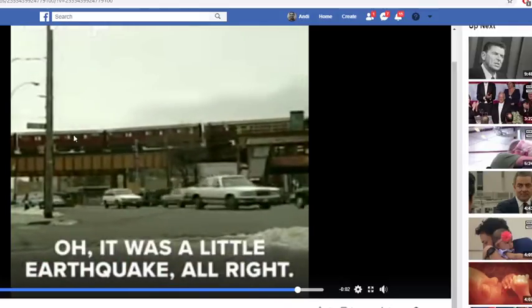They're the Redbirds. You don't see them anymore. Long Island Railroad went from the Redbirds to the R62 to the R188. Yeah.